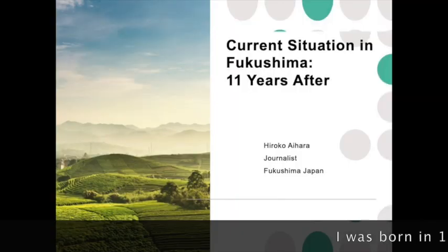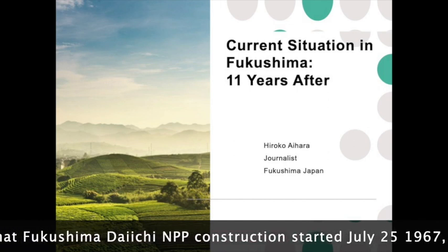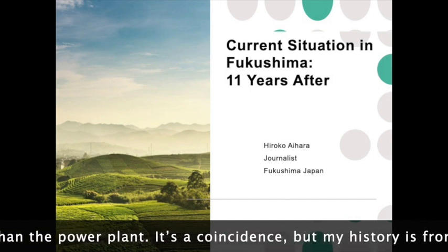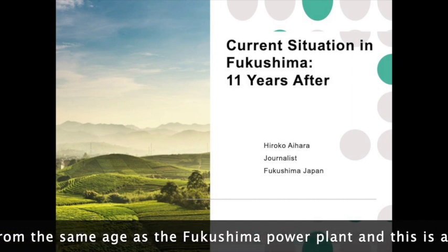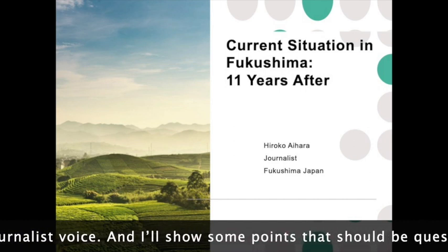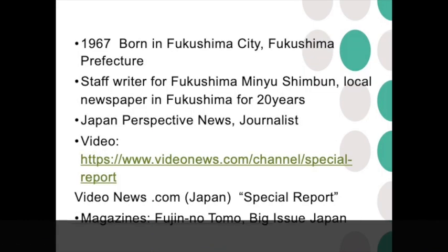I was born on July 24, 1996. Before the presentation, I found that construction and operation of the Fukushima Daiichi nuclear power plant started on July 25th, 1967. That means I am just one day older than the Fukushima Daiichi nuclear power plant. It's a coincidence, but we are the same age. This is a local journalist's voice, and I will show some questions about Fukushima now.